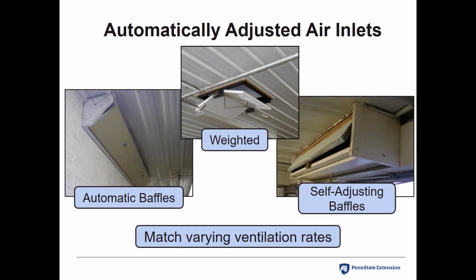So we want some automatically adjusting ones. Here's some that are self-adjusting. The automatic baffle on the left has a sensor that senses static pressure in the building, and it'll open and close the inlets throughout the building depending on that. These weighted ones simply open and close as needed as the fans operate. They're very simple. They work very well.